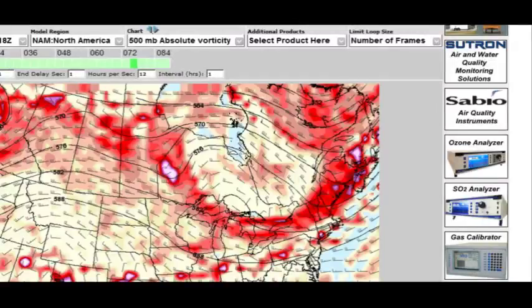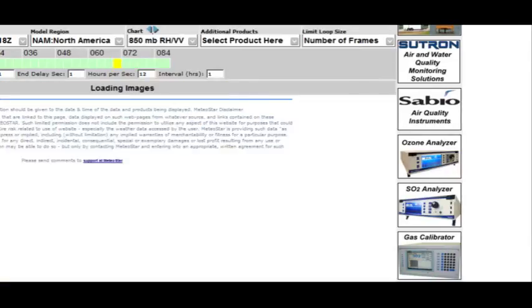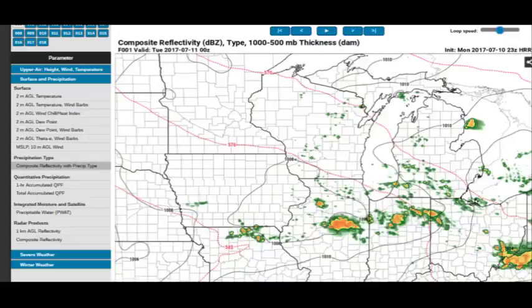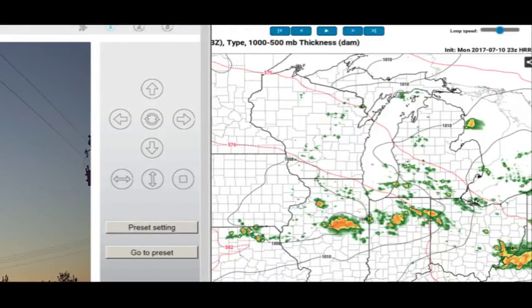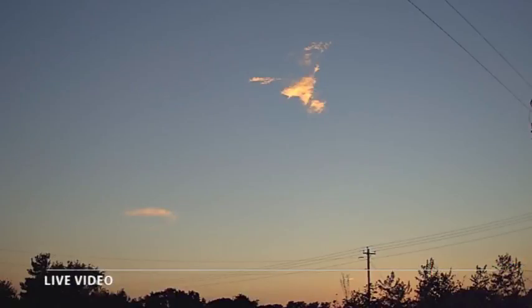All right, let's see. What do we have next? I think that's it for those charts. I think we can head into the forecast here. It's looking pretty dark out already. Let me bring up that camera outside. I'll take another look at chat. Sun is going down and we're clearing on out.